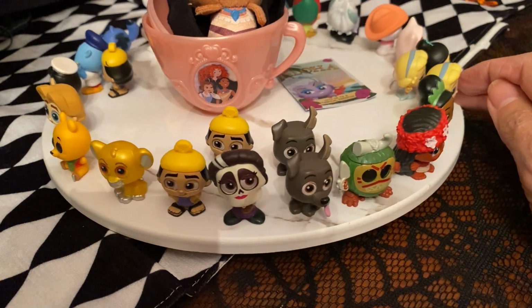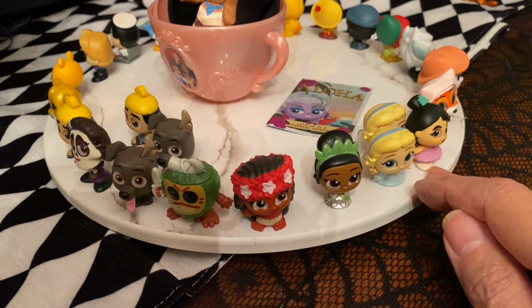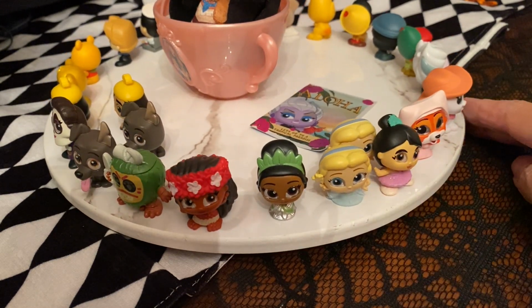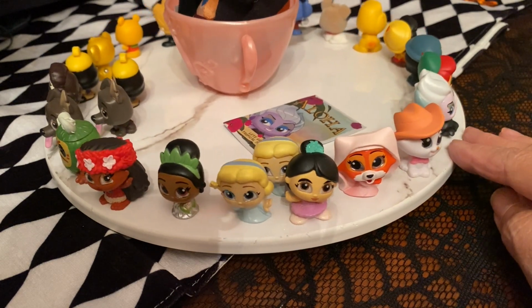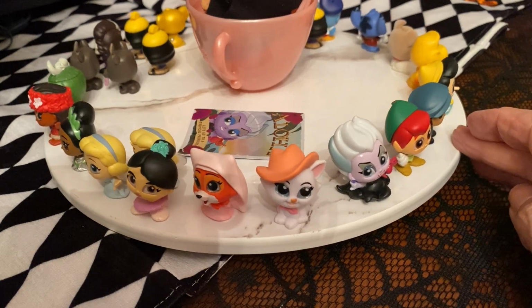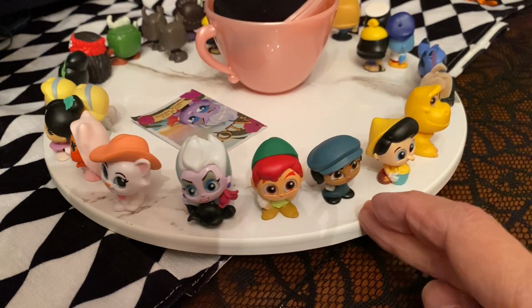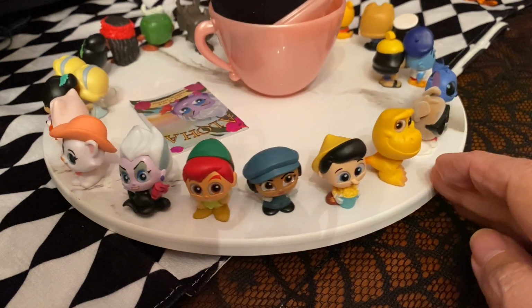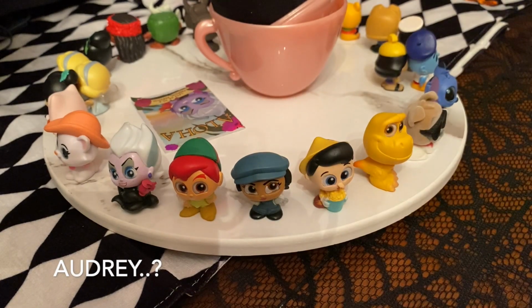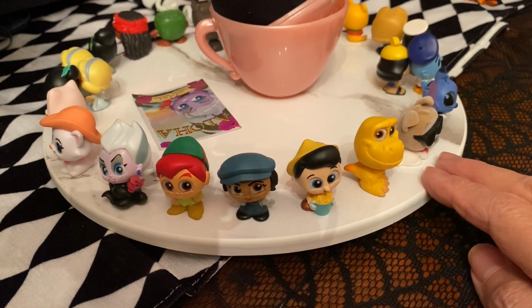Good. So here are the cutest little adorables. Dante, the Kookaburra, Moana, Tiana, Cinderella, Mulan as a ballerina. Maid Marian. Look at Marie with her hat. Then there is Ursula. Then there is Peter Pan. And she is, I just started watching Atlantis and then my cable went out. She is a main character in Atlantis. I still have to find out her name. I haven't gotten that far.